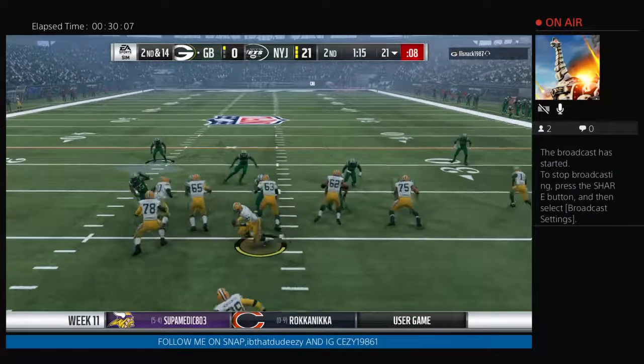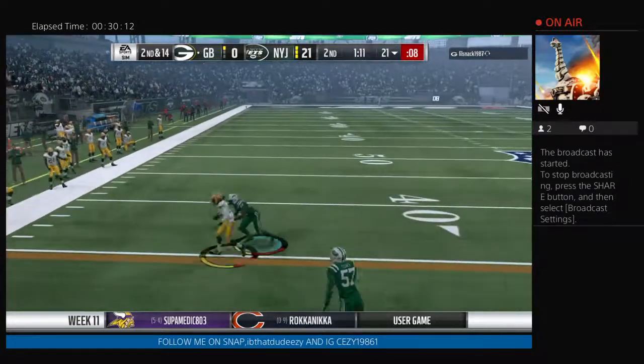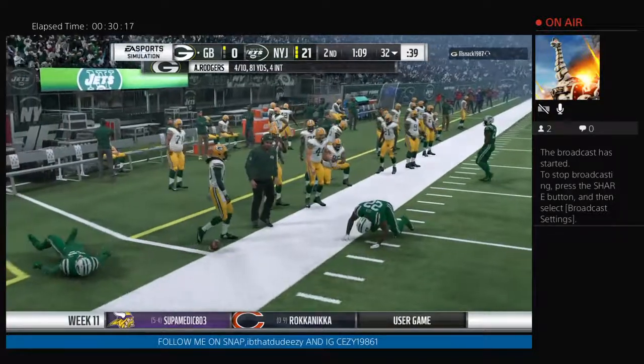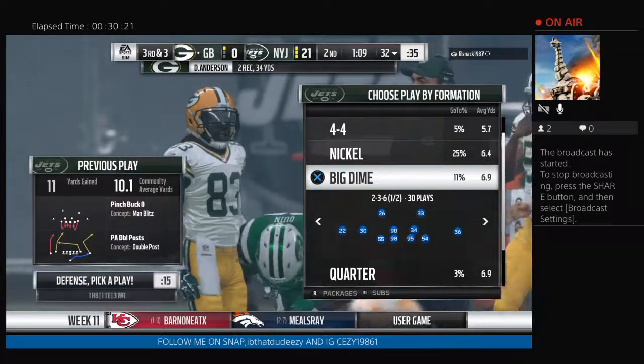On play action, Rodgers throws left side, complete. It's Anderson. And he is out of bounds, getting it across the 30-yard line. They get 11 back on that one. It leads to third down.